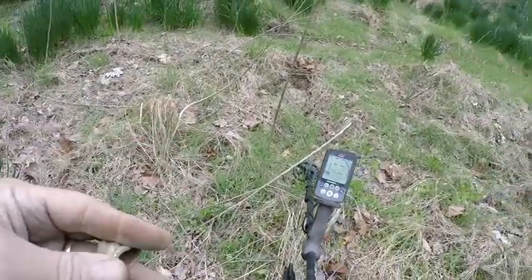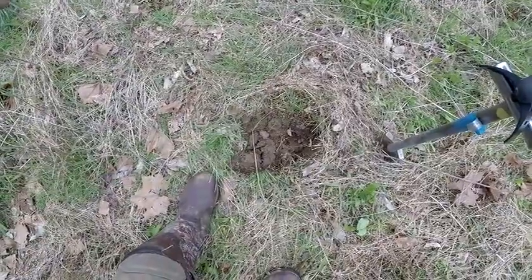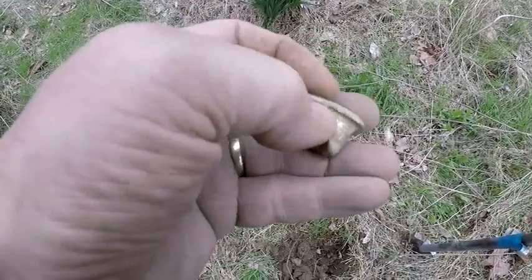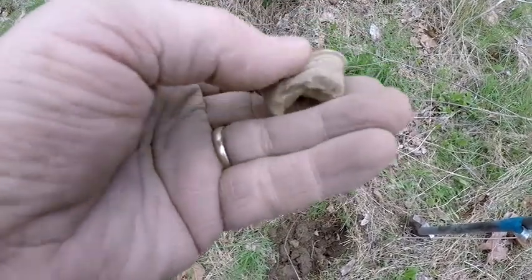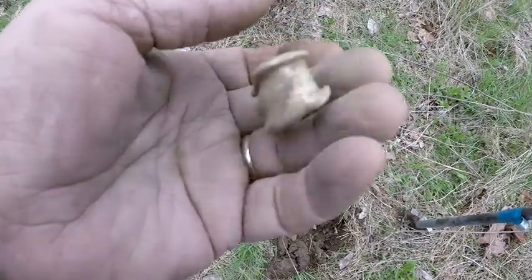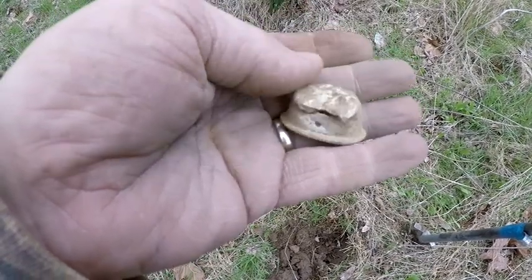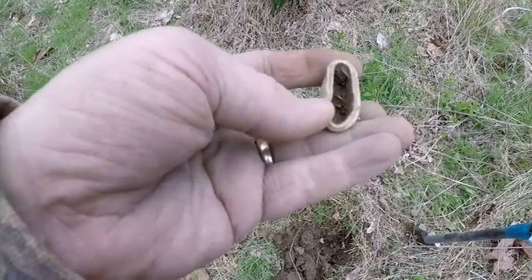Okay, I've been working this area, been finding a few little odd and end pieces that I'm not going to keep. I was getting a high 29 to 30, 31. I almost thought I had me silver. That looks like it was some kind of a cap, some kind of a cover. It had a thick lip, so it wasn't manufactured and folded. I was really thinking it's silver, but it just doesn't have the weight to it. So it's probably some kind of aluminum alloy of some sort.